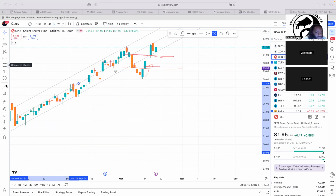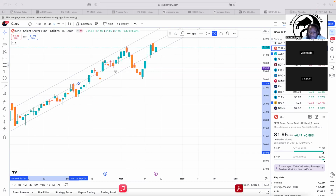So that's what you want to look for. You want to look for big candles to the left that don't have a bunch of other candles that are going to prevent you from getting through. So those are my main things.